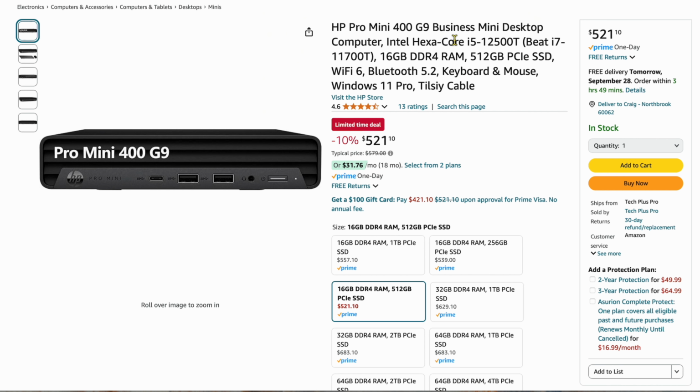It's called the Mini 400 G9. But look at this. It's got a hexa-core i5-12500T. It says it beats the i7. 16 gigs of RAM, 512 gigabyte SSD, Wi-Fi 6. So it's got all this stuff. 16 gigs, 512. So $599 for that, and everyone's going to say, well, Apple will never do it for $599 with 16 gigs of RAM. I mean, I think they have to.